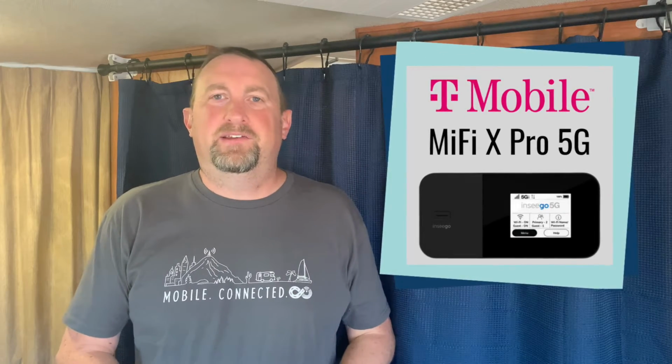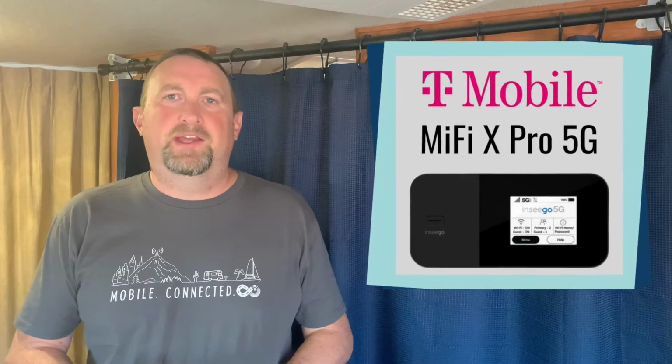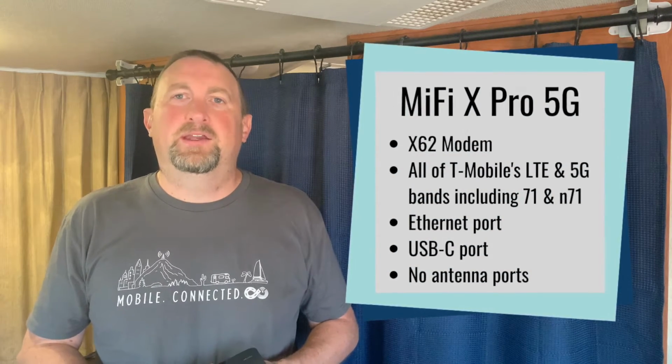So T-Mobile has launched this MiFi X Pro 5G from Inseego. It's their latest flagship-level 5G hotspot with the Qualcomm X62 cellular modem. This latest hotspot supports all of T-Mobile's LTE and 5G cellular bands, including band 71 and N71.